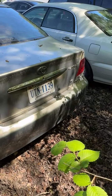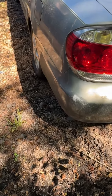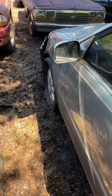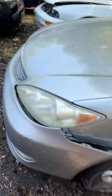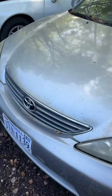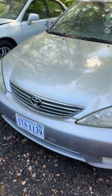Back here, there's your look at your back end. Has some peeling paint. Had a little ding right here on the bumper trim. Paint is off of it. Going back up the driver's side, she's looking good. Flat tire up here. The damage mainly right in this area here. Once again, the flat tire. Back around to the front, and that's going to be a look at lot number 46, your 2005 Toyota Camry.